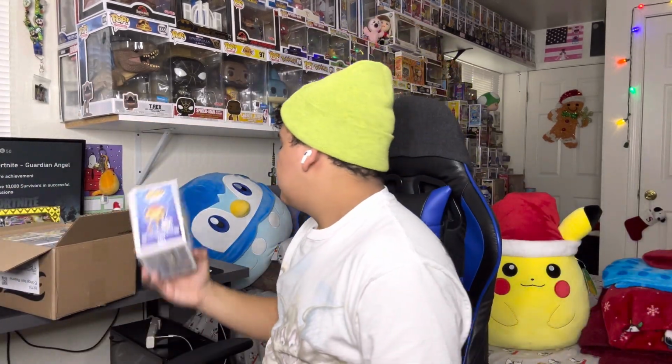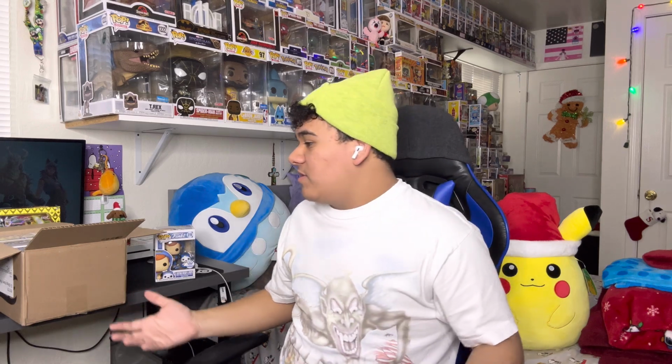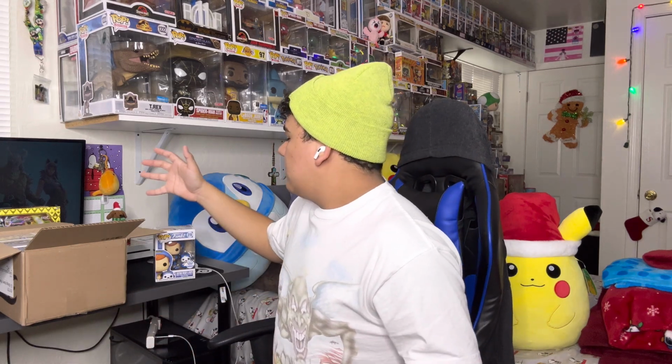And the only way to get this figure is from buying the mystery box, and it's for like $50, which is actually a pretty good deal for, you know, six figures. And I think they're all exclusives. I think at the moment it's on sale, so I recommend you guys get it if you want a really good deal. Alright. Okay, that is this one.